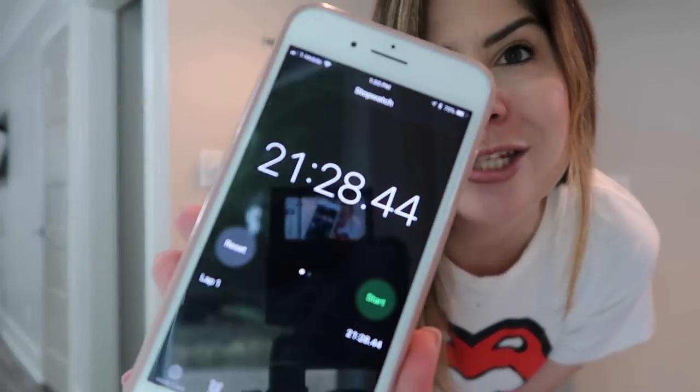I just finished steaming and it took me almost 22 minutes to steam. So again, it was 19 items in about 22 minutes. And honestly, a few of those were harder to steam. You probably saw me steaming from the inside on the chambray tops and the dress.